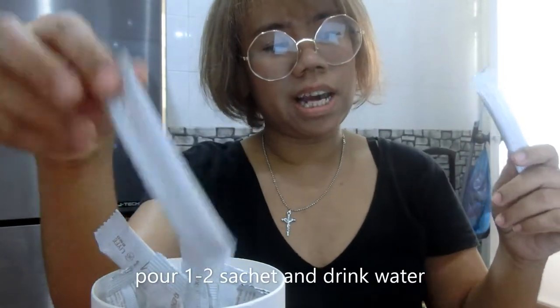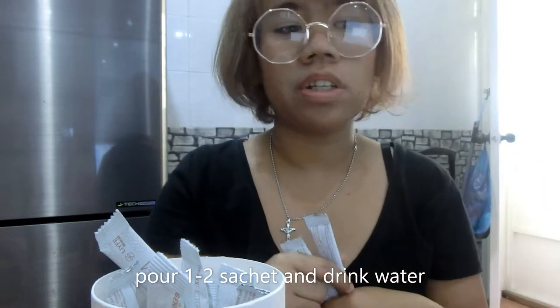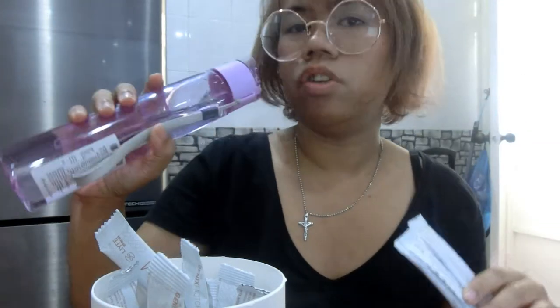So the directions for this product are to mix 2 sachets with 50 ml of water and shake it well and then drink it. To get better results, pour 1 to 2 sachets under the tongue and drink water after consumption. So which means you take 2 sachets and then drink water.